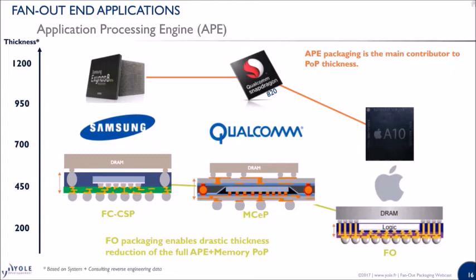You see the Samsung solution is a standard flip chip. Qualcomm chose the MCeP solution of Shinko. And you see that fan-out enables Apple to have a package-on-package for the application processor much thinner than their competitors. So the added value of fan-out here was clearly demonstrated for this application.